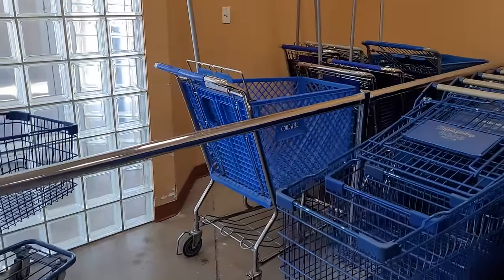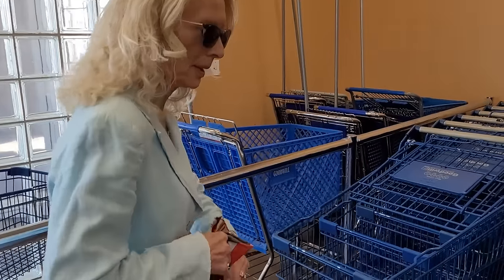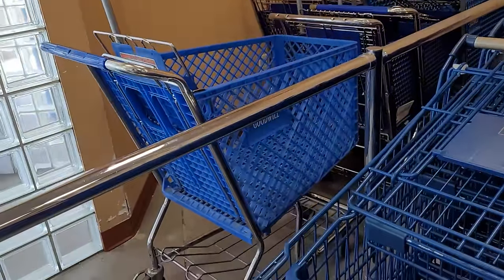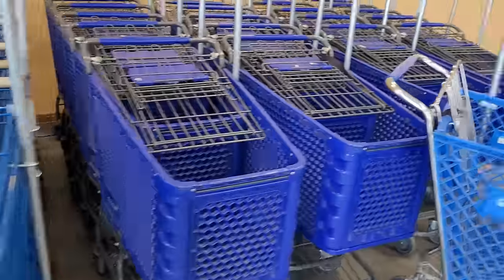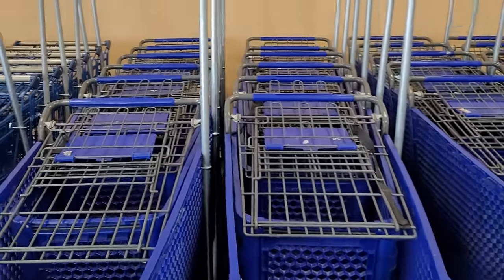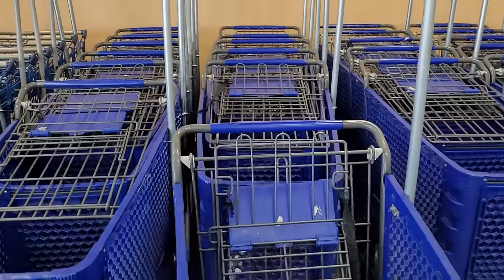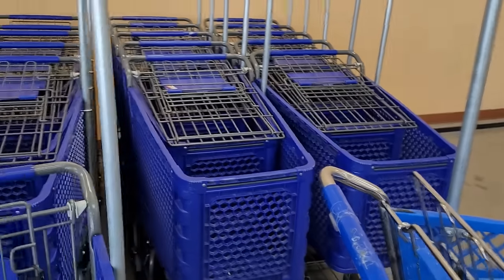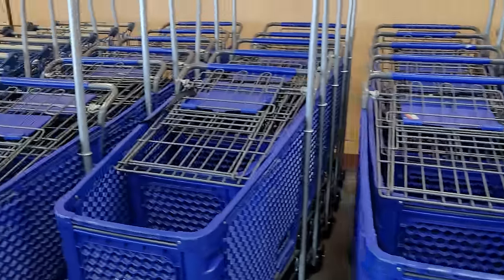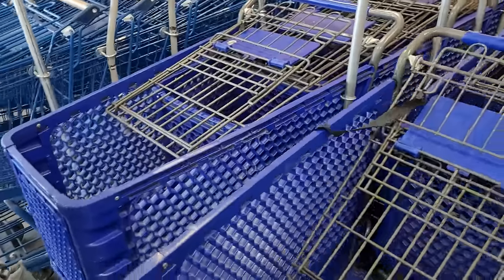You want your own cart, mum? Yes. All right. Let me pull that one out for you. Oh, not that one. Oh, maybe not that one either. No, all right, let's go over here. How about we take this one? It's already ready. You take that one and then... There we go. Ta-da! All right. Oh, this one is out because it's not a very good one. There we go.